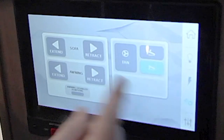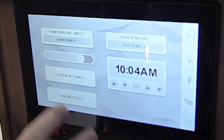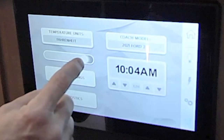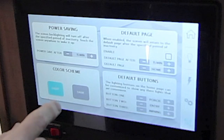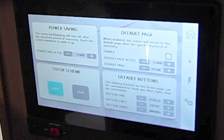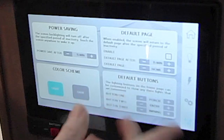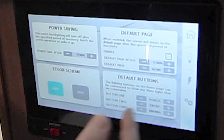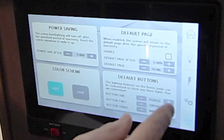So the last screen on your spider panel here is this kind of diagnostic and screen setting. So here you can change it to Celsius. You can change the brightness of your panel. There's screen settings that you can change from negative to positive. You can have it turn off after a certain amount of time if you just leave it alone. There's all kinds of different settings on here that you can play around with. You can adjust your lighting buttons. There's different things. It's pretty straightforward.